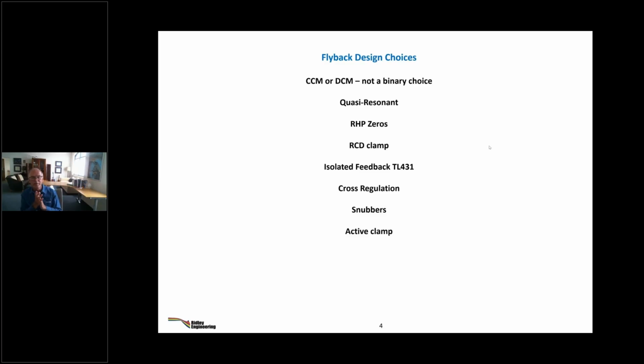Cross-regulation is an important topic because when you're building a flyback, you almost always need more than one output. That's the whole point of the flyback, to be there. Sometimes it's a gate drive. Flyback is giving you 6 outputs for the six pulses of a high power bridge. But normally you need much more than one output. So we'll talk about that too.